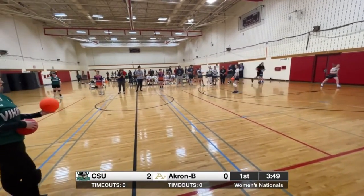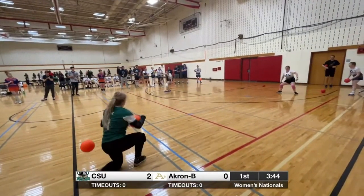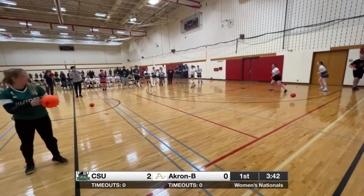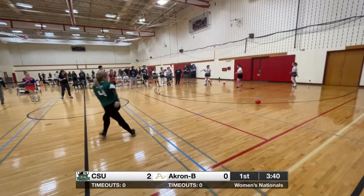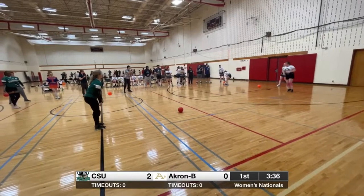All right, Mays has two balls right in front of the screen here now. We'll see what she dials up. Big throw at Cope. Nobody home. Ooh. All right.